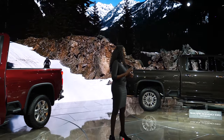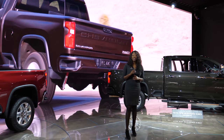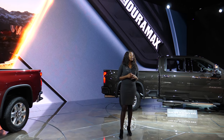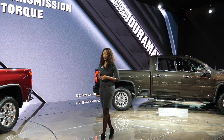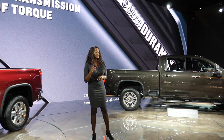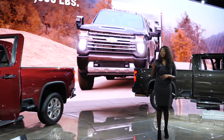Now, that's going to give you, of course, with that Allison 10-speed transmission, an impressive 910 pound-foot of torque. What's even more impressive, it results in increased towing and payload capability with a max trailer of up to 35,500 pounds, which is actually the best in class.